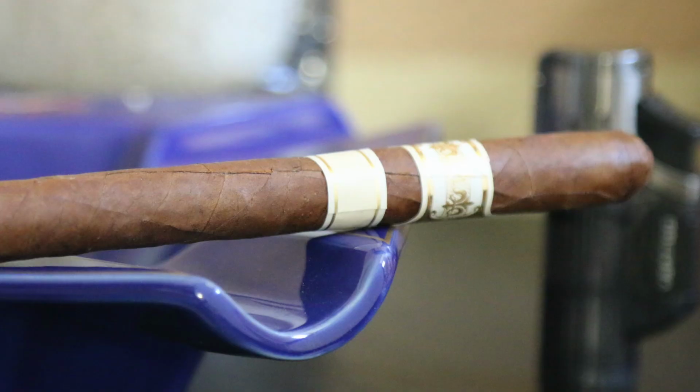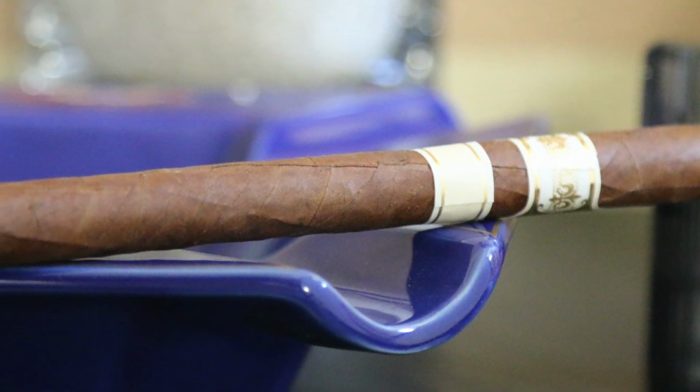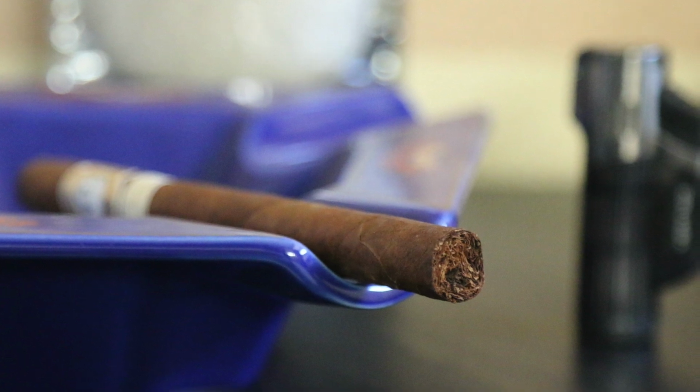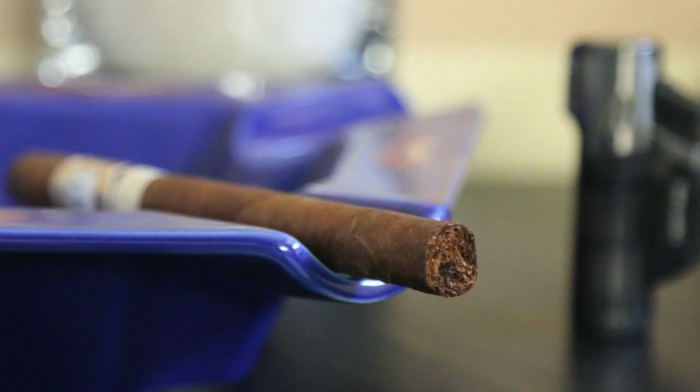So the La Paulina Mr Sam features an Ecuadorian Habano wrapper, with Nicaraguan and Dominican on the filler. And I totally forgot to look up the binder on that one. I'm sorry. I'm losing it this week. I'm sorry, guys.